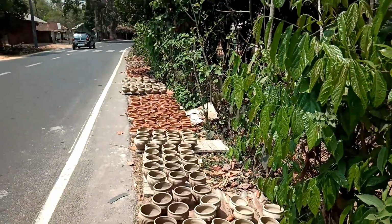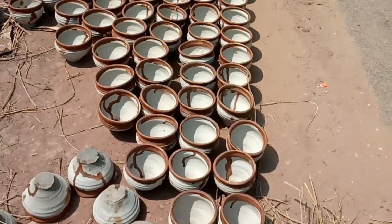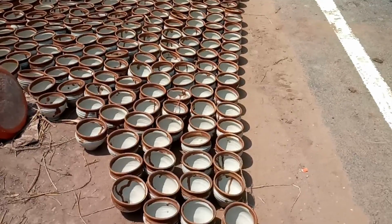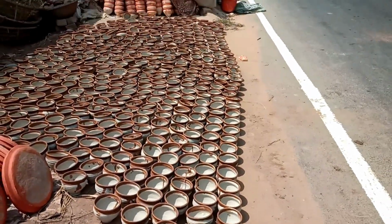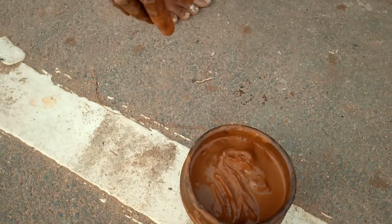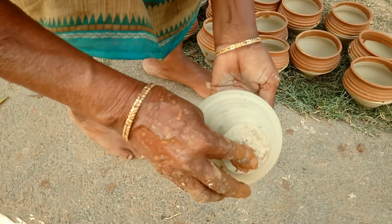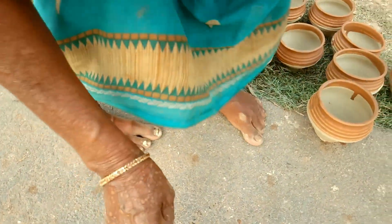As one approaches close to the village, you will see pots of various sizes getting sun-dried, and I was just sure that I was exactly on the right path of discovering Palpara. People here are just awesome. What amazing skills they have.